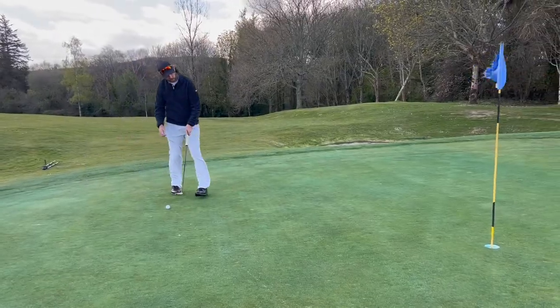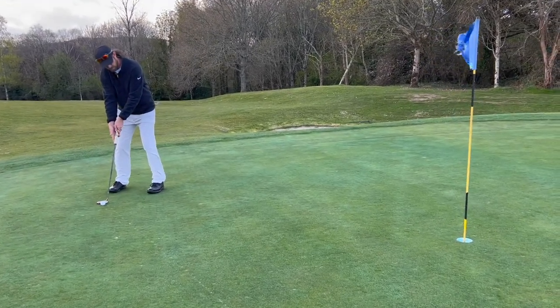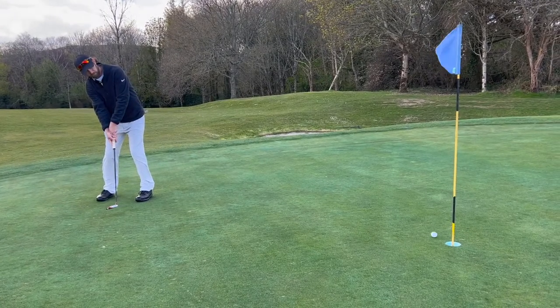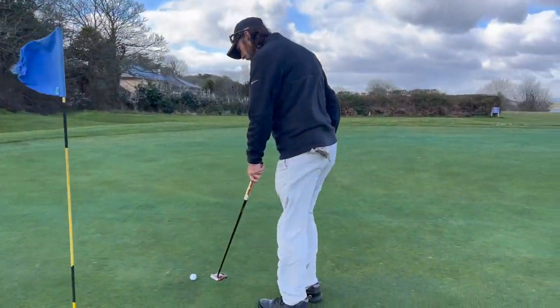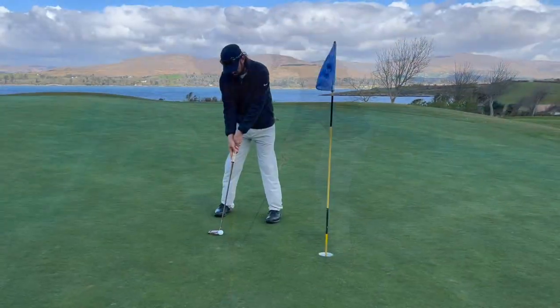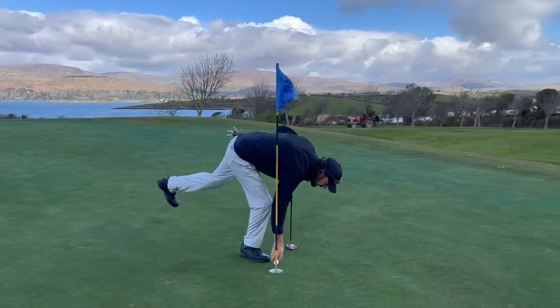Okay, so I have this falling in from the left, I believe. Oh, it didn't move. Okay. See if I can make the par. Okay, that's the par. We'll take that and we'll move on to the next hole.